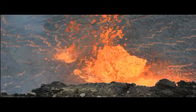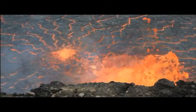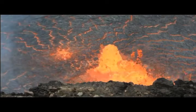The total erupted volume since the beginning of the eruption is estimated to be about 15.9 million cubic meters, that's 4.2 billion gallons, on October 8.